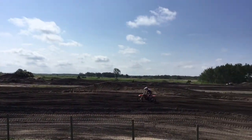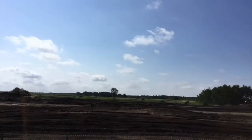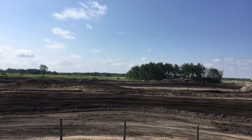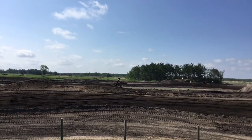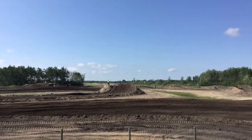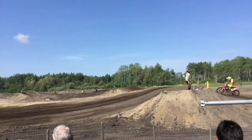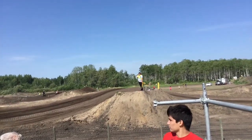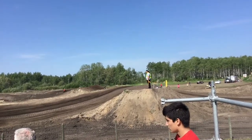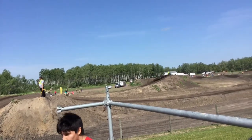Oh, Keys actually going down in a different corner. Interestingly enough, Corey Keys going down in one of those rutted corners aboard his two-stroke. It's like possibly a serious injury on the backside of that little step-up jump heading into that left-hand corner. So the battle still goes on between Friesen and Schaefer. Schaefer on the four-stroke, 450. Friesen riding his 250 two-stroke.